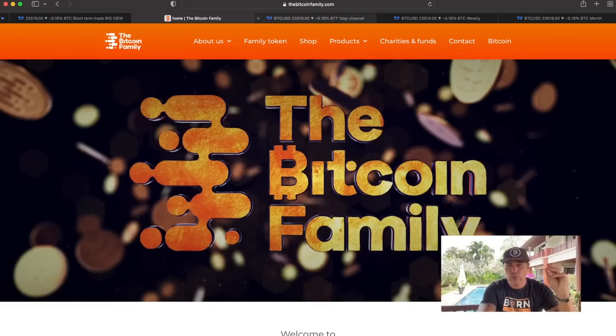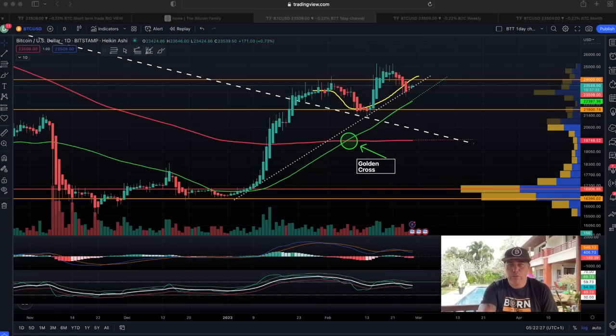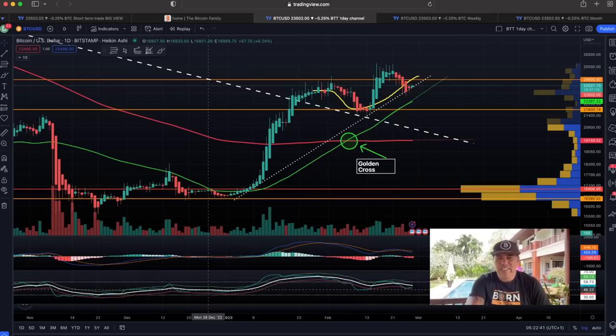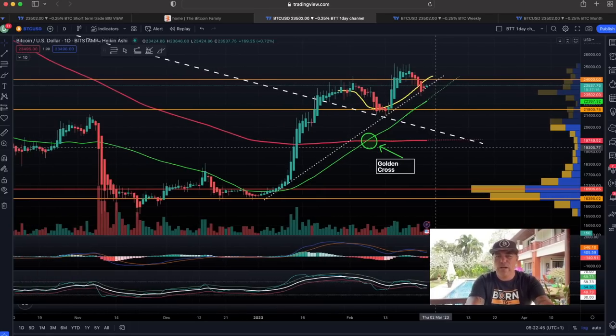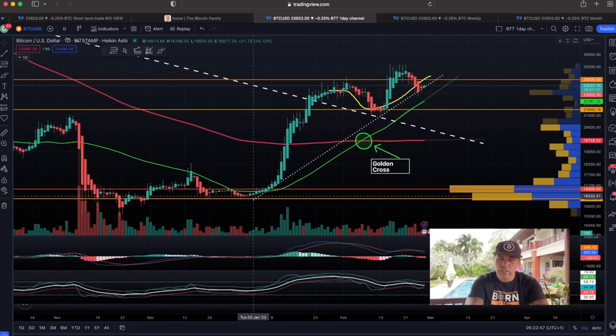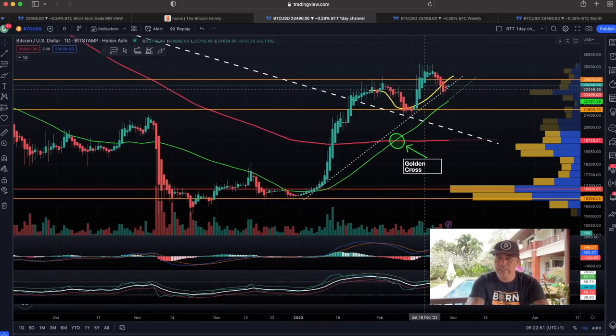Now, I love to zoom out, and zooming out is looking at the bigger picture of Bitcoin. And the bigger picture starts, for example, with this beautiful 1-day chart. On that 1-day chart, you can already see there's a lot of people freaking out, while it's unnecessary to freak out. Why is it unnecessary to freak out? Because we told you guys we are going to break that dotted white line, come back, retest it, go up again, and we won't go up in a straight line. We will go up, come down, go up, come down.